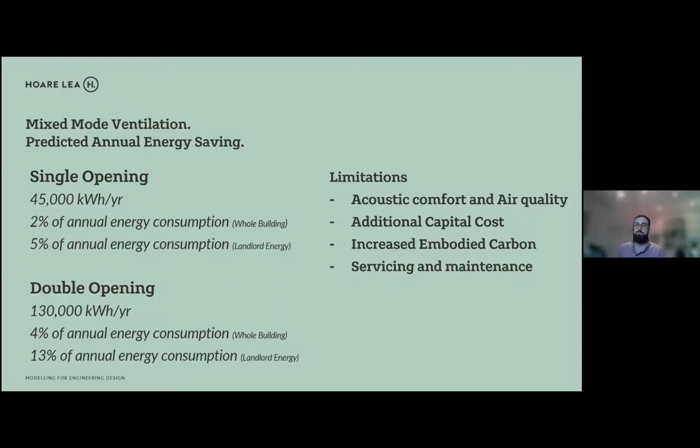Of course, it's not going to be as good as the double opening, which provides a far more significant benefit at 4% for whole building and 13% of your landlord energy. So it was a real consideration for the developer to include, because they were ambitious. They wanted it to be a pioneering net zero carbon building. So they were really looking to drive down their energy as much as possible or practical.